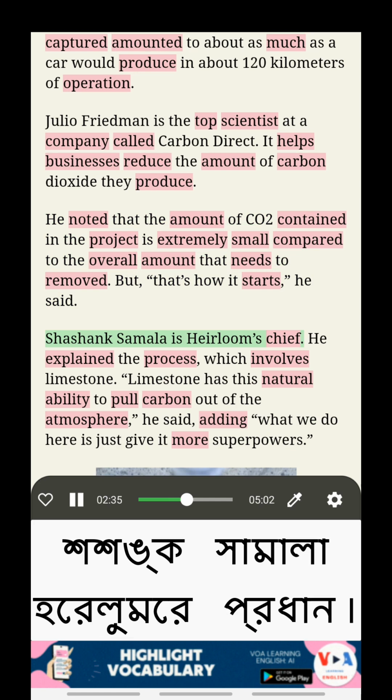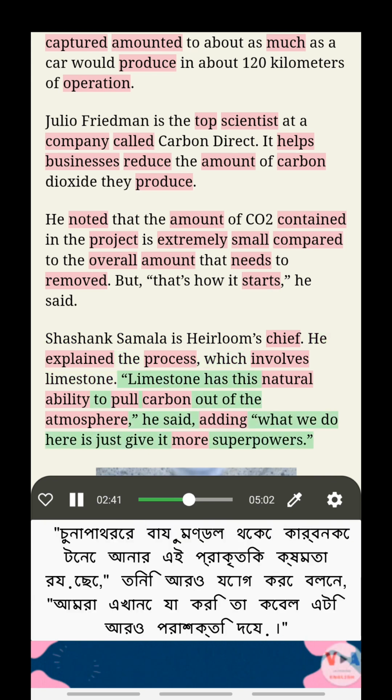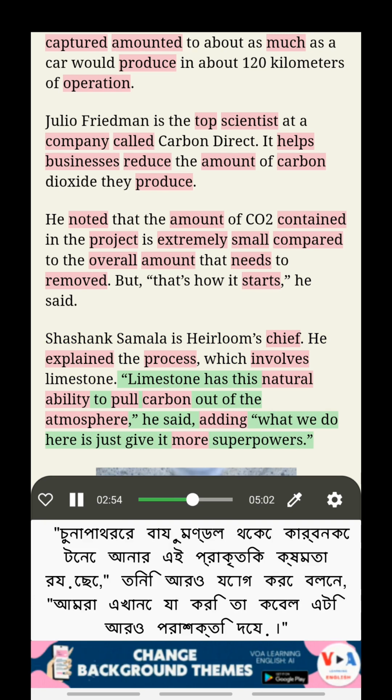Shashank Samala is Heirloom's chief. He explained the process, which involves limestone. Limestone has this natural ability to pull carbon out of the atmosphere, he said, adding, "What we do here is just give it more superpowers."